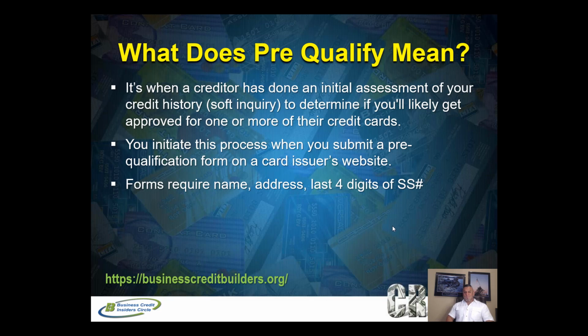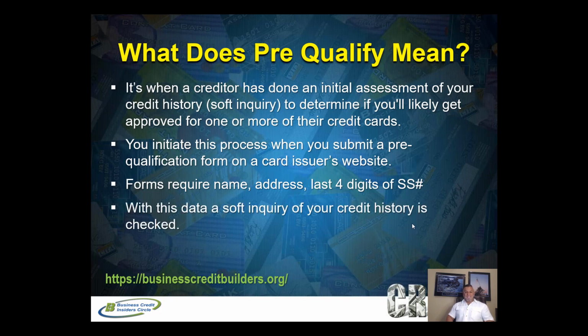So these particular forms require just your name, your address, and the last 4 digits of your social security number. So what's going to happen is when you click submit, the credit card issuer is going to do a brief soft credit check on your credit report. Based on the data that they pull on the soft credit pull, they're going to determine if you more than likely qualify for a card or even multiple cards that they offer.